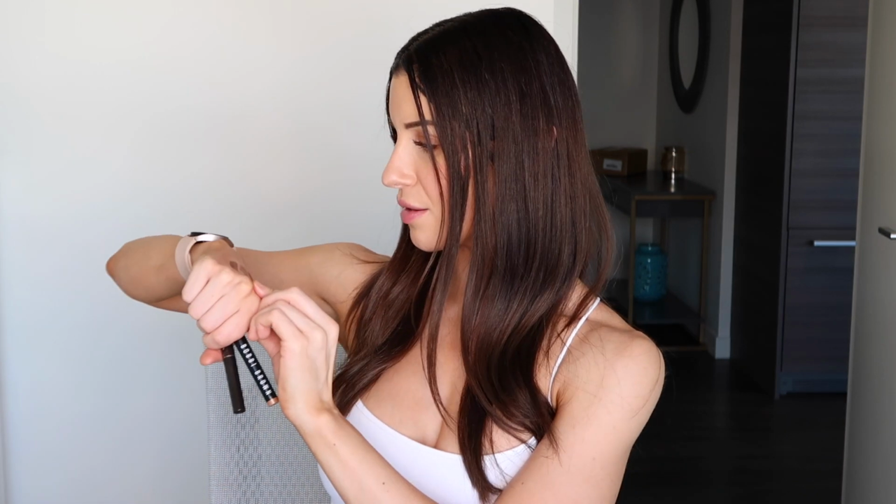That right there is the Laura Mercier Copper. This is the Bobbi Brown Golden Amber. So they are incredibly similar. Like I said, you don't need both. I think the Bobbi Brown is a little bit lighter, but that is the only difference. So literally they will probably look the same on your eyes. You do not need both.